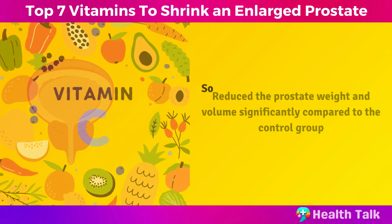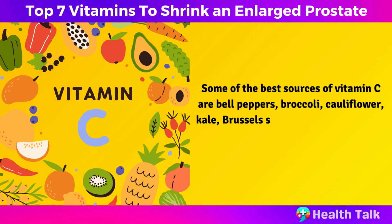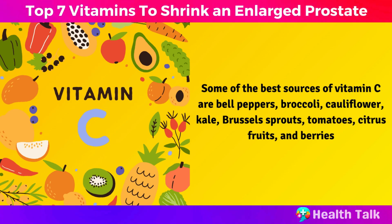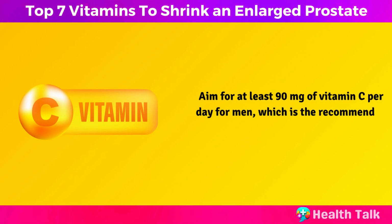Some of the best sources of vitamin C are bell peppers, broccoli, cauliflower, kale, Brussels sprouts, tomatoes, citrus fruits, and berries. Aim for at least 90 milligrams of vitamin C per day for men, which is the recommended daily intake.